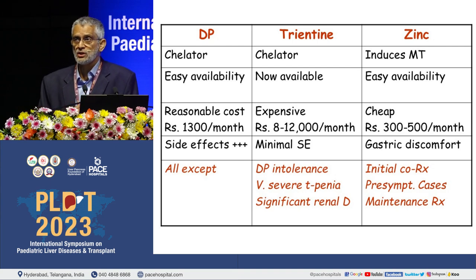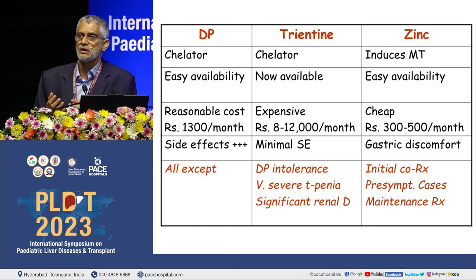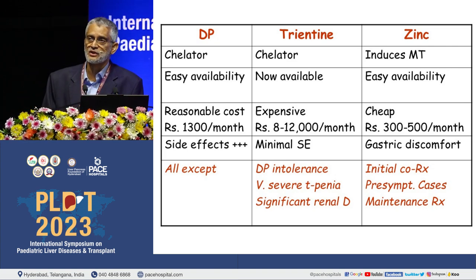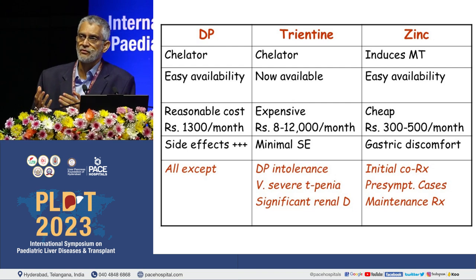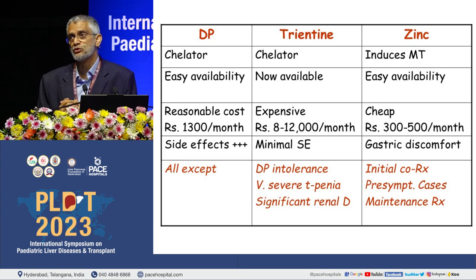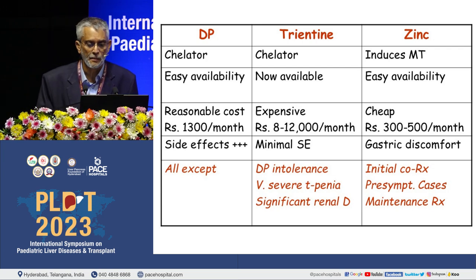Where do we use it? We generally don't use it upfront. We will use penicillamine as far as possible, but because of its side effects, you could have a child who may not be tolerating it, and that occurs in around 1 in 4, in which case you have to stop penicillamine and go on to trientine, because you require chelators in the early phase.